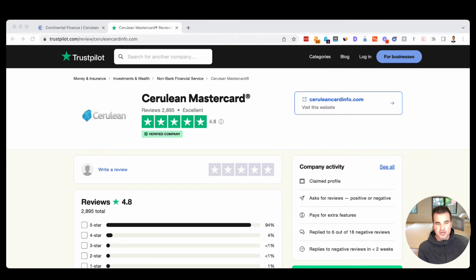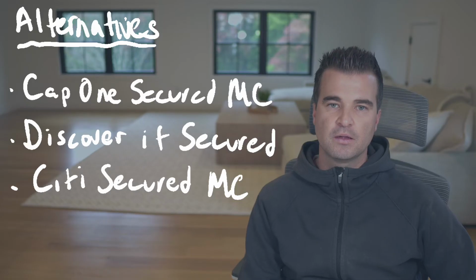You know, I'm not sure if that's a result of some people not being aware that there are other cards that don't have the annual fee. There are other cards that do offer rewards, but it's only fair to show that their online reputation, at least on Trustpilot, is really, really good. So that should give you confidence if you decide to apply for the card.